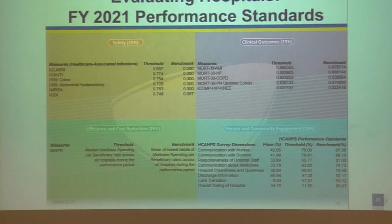Now, y'all probably can't see much of that back there, but I just wanted to point out to you on the upper left is the safety, and that is all the infection control measures. If you can see what the best is, that's the benchmark. Can anybody see those? They're all 0. We often get asked, well, how can we have 100%? That's what they're asking us to have. That's what they're saying is the best.